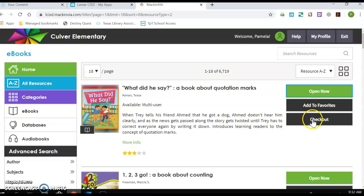You can check the book out just like you would in a library. You click check out. It's out to your child. When they're done, they turn it in. They get 7 days with the book, which is great if you have an older child who might need a chapter book. And there are chapter books in here. All of the Bluebonnets are in here, and those are the award winners for the state of Texas.